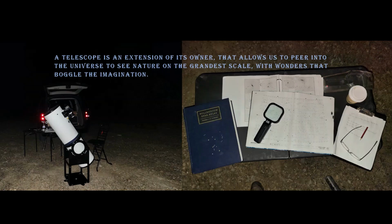A telescope is an extension of its owner that allows us to peer into the universe to see nature on the grandest scale, with wonders that boggle the imagination.